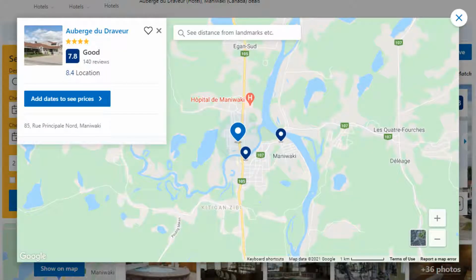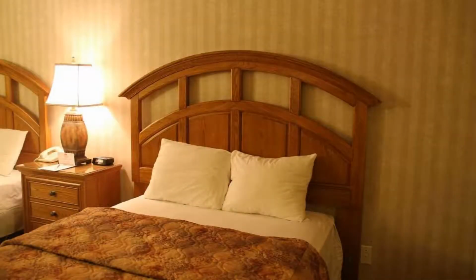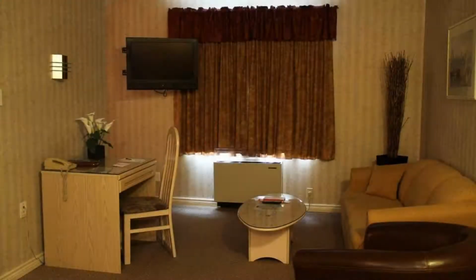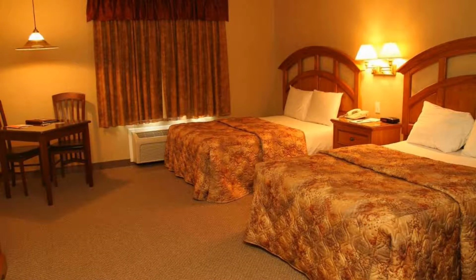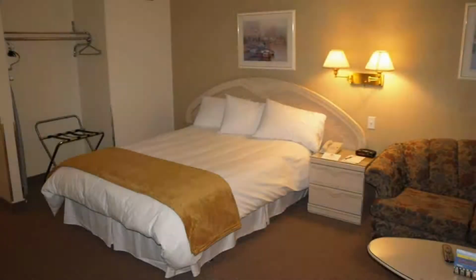Number 6. It's a 4-star hotel. The location of the hotel is attractive and the guests love walking around the neighborhood. Check-in time is 3 p.m. and check-out time is 11 a.m. Guests are required to show a photo ID and credit card at check-in. Pets are allowed in this hotel.